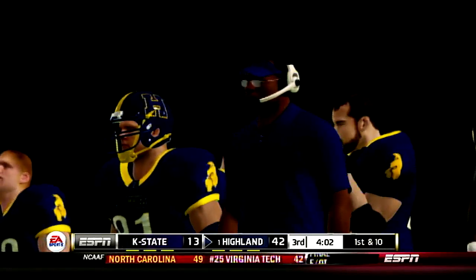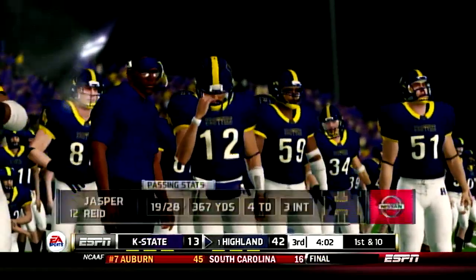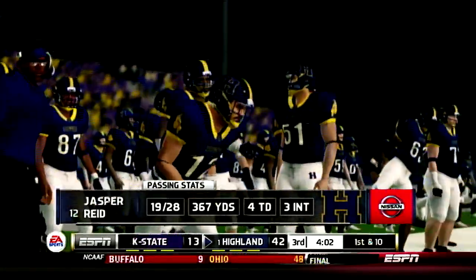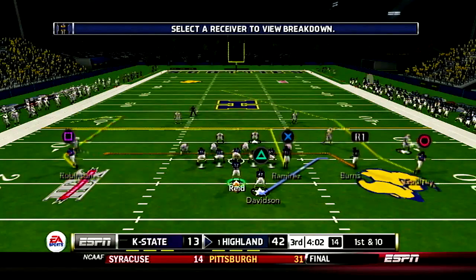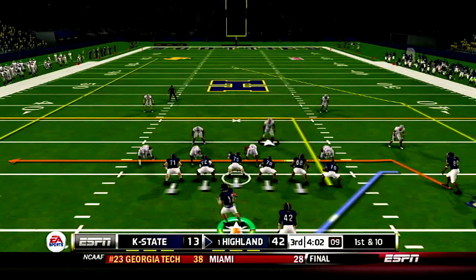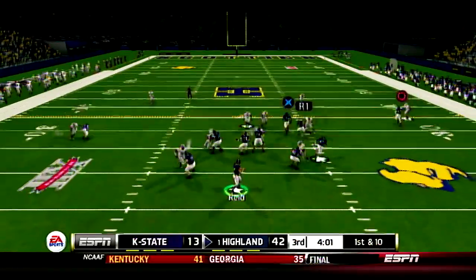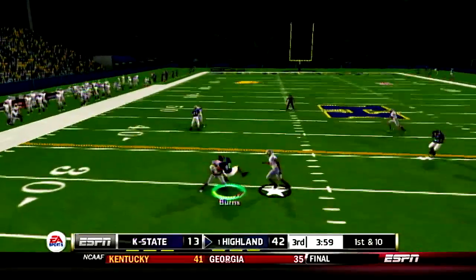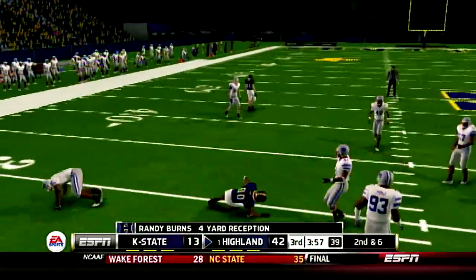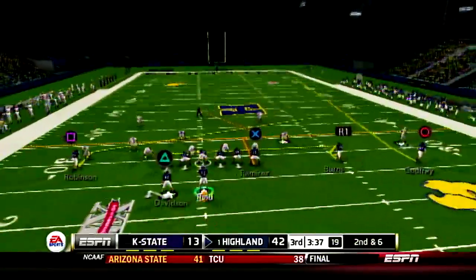You see their interception, but for the most part I think Jasper Reed's just trying to do his best to forget about it here. 4 touchdowns, 3 interceptions, 367 yards for the day. He's passed now 19 of 28 so far in this one. 1st and 10 coming up for the Highland Scotties. As we'll see a drop back here from Reed. He'll throw this one quickly there to Burns, and Burns gets lit up, but is able to hold on to the football for a gain of 4.